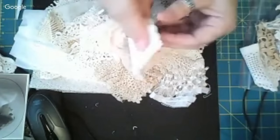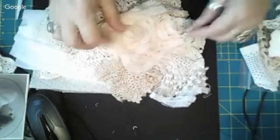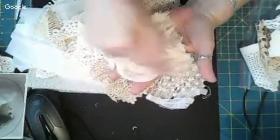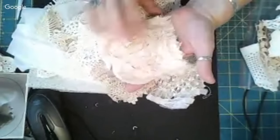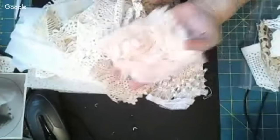And there's some more to make a scalloped flower in that one. Again, this was just a small piece of shabbiness, but if you just want that, cut that into a circle and then add something to it, it's just shabby and it's super soft.